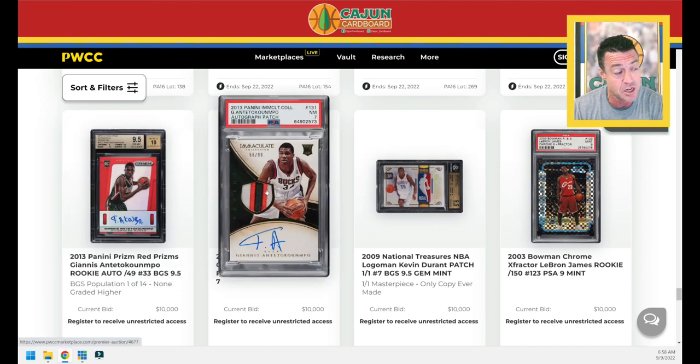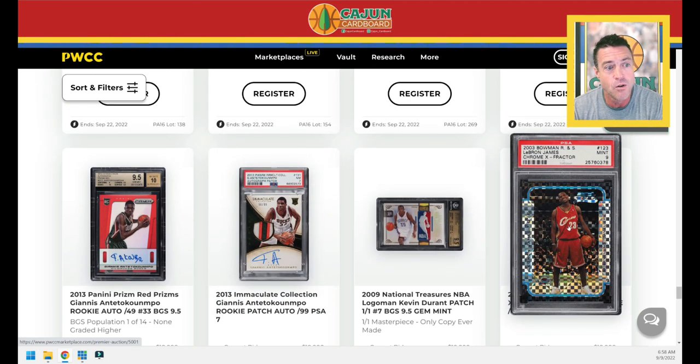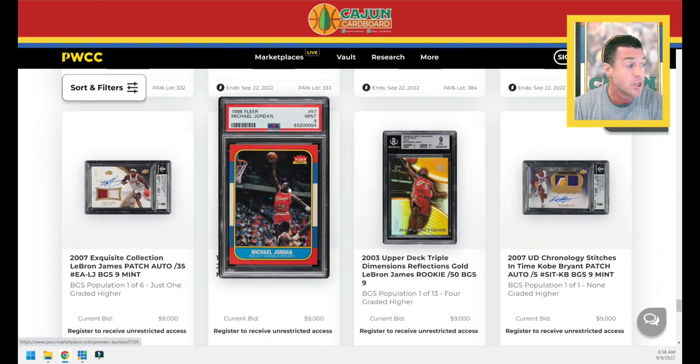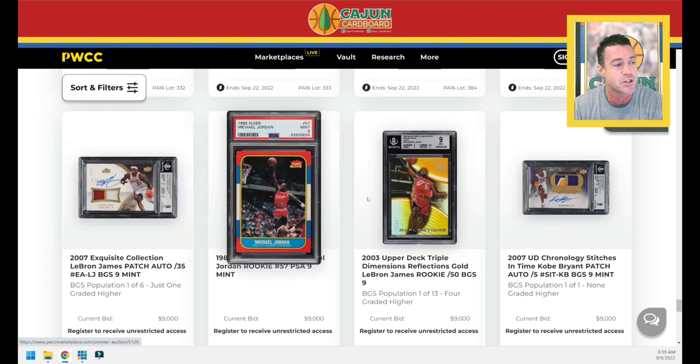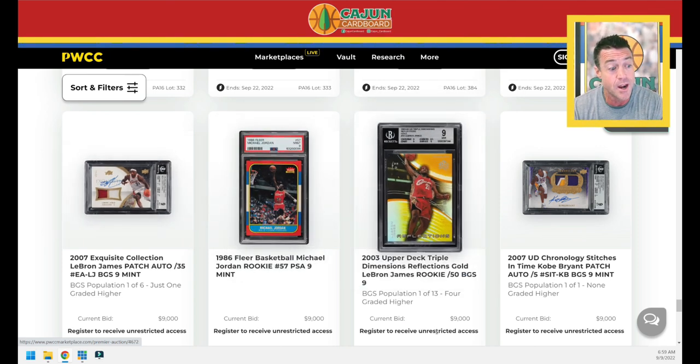Another Immaculate Collection Giannis. This one's a PSA 7, a Logo Man Durant. Another Bowman. This is the Rookies and Stars Chrome Refractor. PSA 9 LeBron, rare card there. That'll do huge numbers. Jordan PSA 9 sneaking into the PWCC Premier. This one doesn't look as clean as the PSA 10s, nor should it because it's a PSA 9. Another Exquisite Collection patch auto LeBron. These Reflections cards, I'm not familiar with them, but the gold I know is super rare.